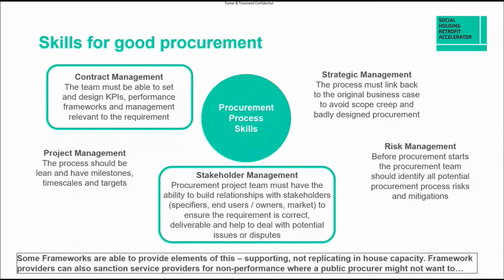So at the front end, you've got to have all that stakeholder management on board, and equally you need that stakeholder management throughout the delivery of the project to avoid confusion, conflict and challenge as you're going along. And the second one, which is frequently overlooked, is contract management.